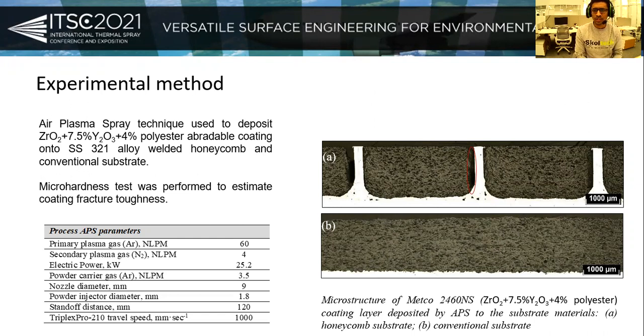A point to note is that a shadowing effect on the vertex edge of the honeycomb structure has been observed, which plays a critical role in developing coating layer defects near the rib, suggesting an optimization design in the cell of the honeycomb. Also, a micro hardness test was performed to estimate the fracture toughness and check their mechanical properties.